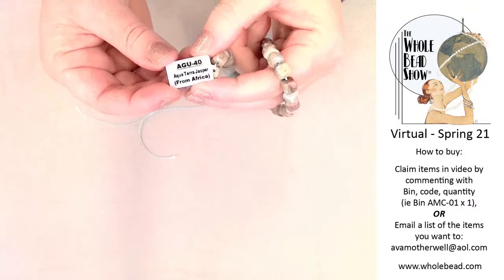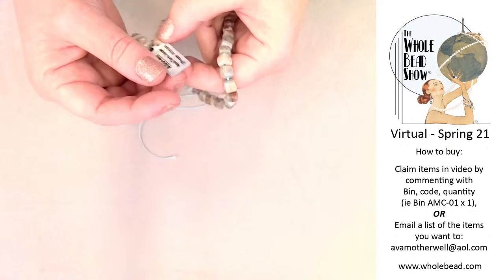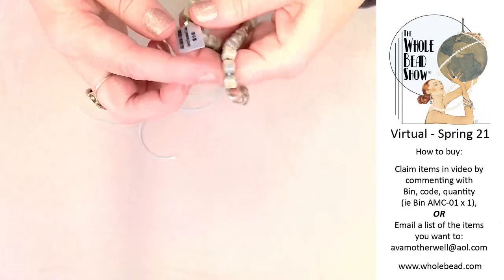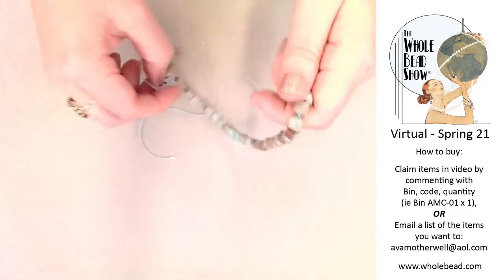AGU 40. Aqua Terra Jasper. This is the 8mm faceted cubes, $18 for a strand.